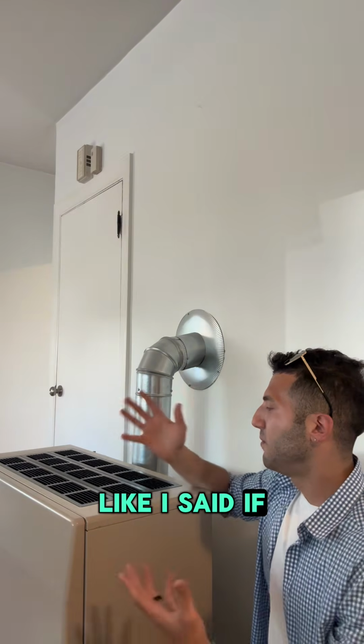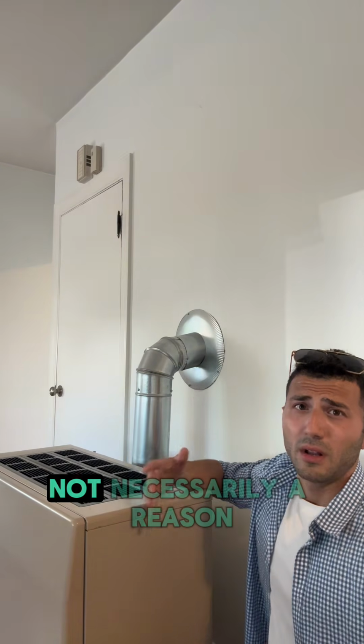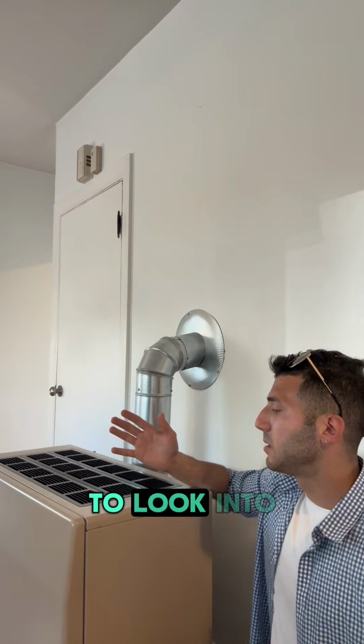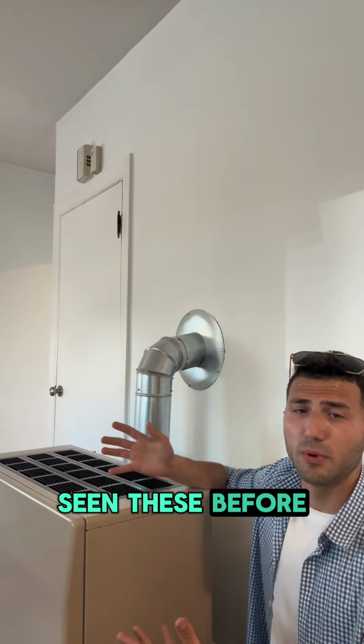But like I said, if you see one of these, it's in good working order. Not necessarily a reason to replace it, definitely not a red flag, but it is something to look into, especially if you've never seen these before, you're a little bit surprised by them.